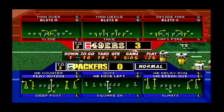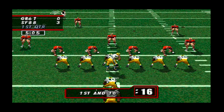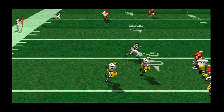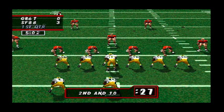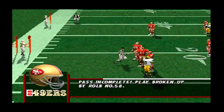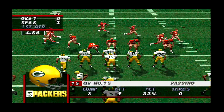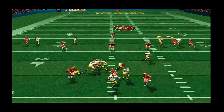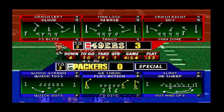So it'll be 1st and 10 on their own 19. You'd think it'd come off with that hit. Incomplete. So it's 4th and 10 on their own 19.